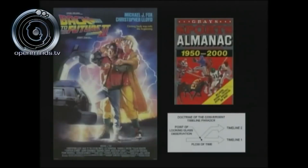Now, in this movie, a DeLorean is used to go from the year 1985 to the year 2015. And a character by the name of Biff Tannen eventually comes into possession of something called the Gray's Sports Almanac, 1950 to 2005. He picks this up from an 80s memorabilia store. He goes back to the year 1985, and it's a cakewalk.